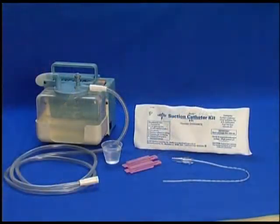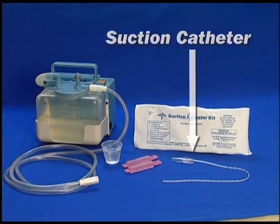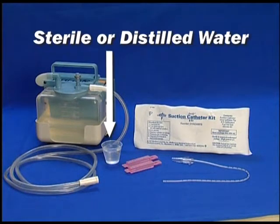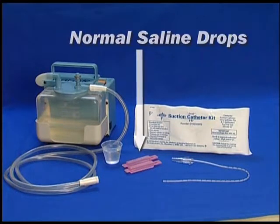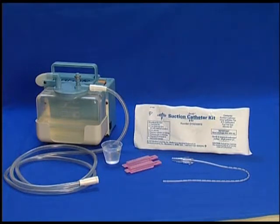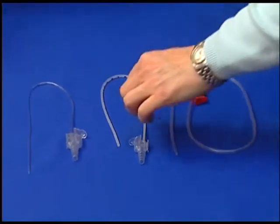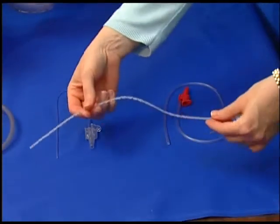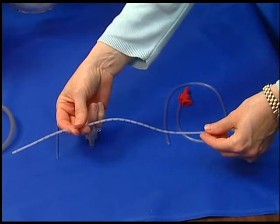Here's what you will need to suction: suction machine, suction catheter, sterile water or distilled water. Sometimes normal saline drops may be used, but routine use is not recommended. Suction catheters are small plastic tubes and come in various sizes. Your healthcare team will instruct you on the proper size catheter for your child's tracheostomy tube.